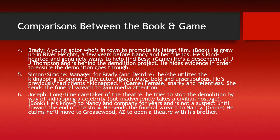He doesn't have proof that Simon had Bess kidnapped, but he can see it as being a possibility, and he doesn't want to admit that to Nancy, partly because he doesn't have proof, but he also doesn't want to anger his manager. So that's a concern about Simon in the book. In the game, it's Simone. She's female, she's snarky, and she's relentless. And she sends a funeral wreath to gain media attention for Brady. In the book, there is a funeral wreath, but it's sent by Joseph. So that's where we have some differences, really ultimately about sex, from male to female. That's the difference for Simon/Simone. Both are using the attention to create greater fame for their client, which is horrendous, by the way.